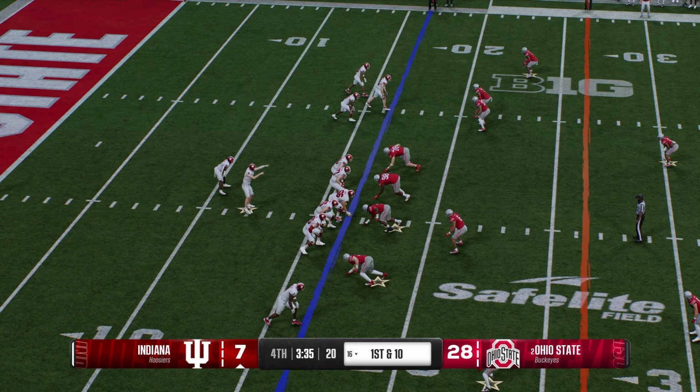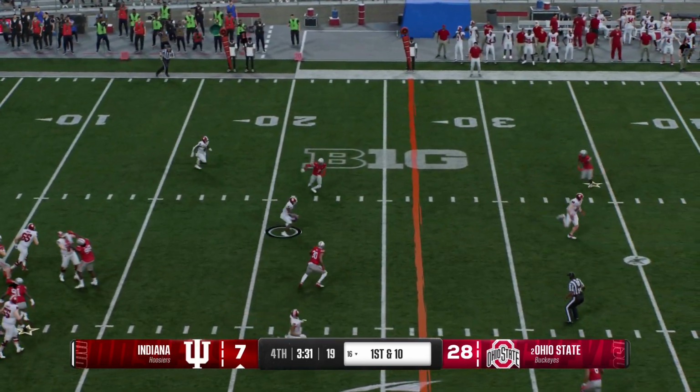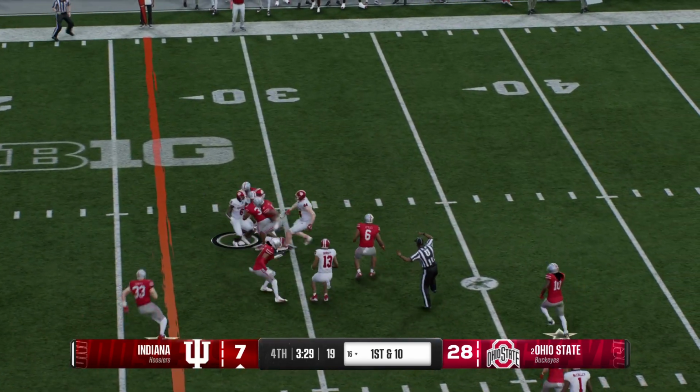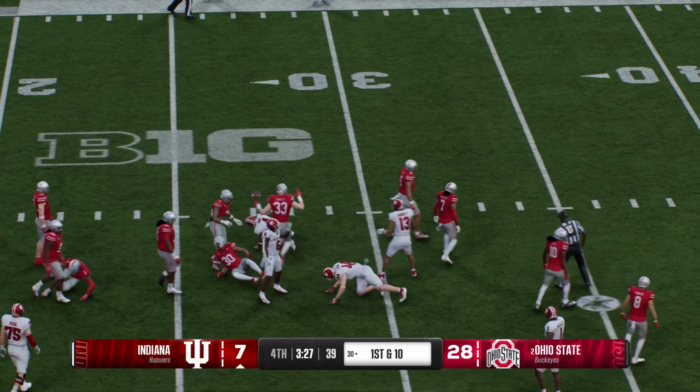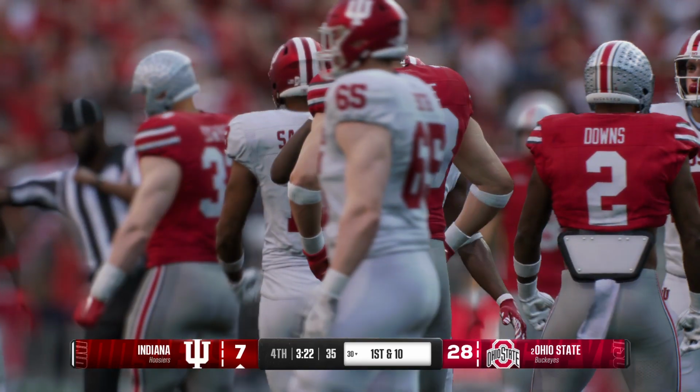Indiana sends the offense onto the field. Back to throw, it's Rourke. He's got his man. And he was just a couple of steps away from taking that one even further after the catch.